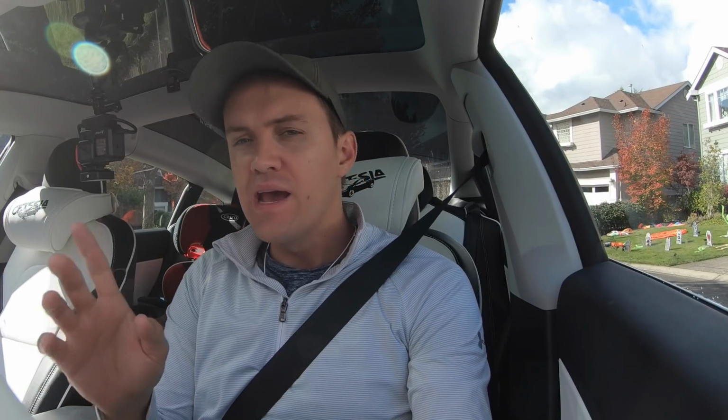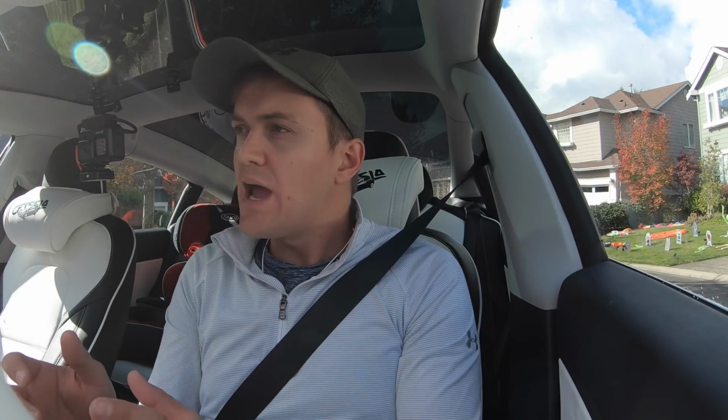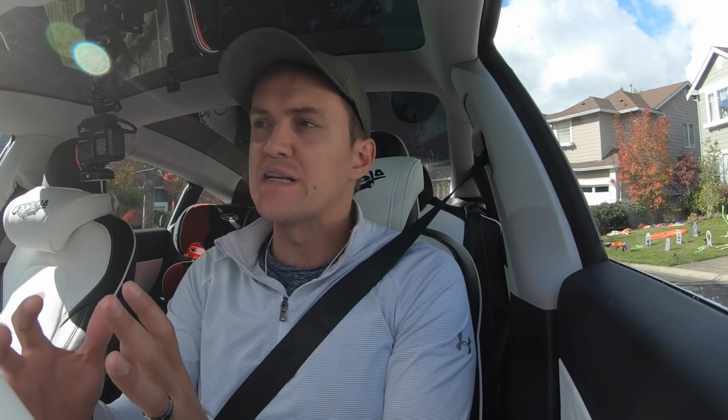In order for Full Self-Driving to be more than just a gimmick, something cool to show your friends and play with now and then, it's gonna have to be spectacular. And it's gonna have to be like a tool, something that makes your life easier and better. And that's what this whole fun about being a beta tester is, to be a part of that journey.